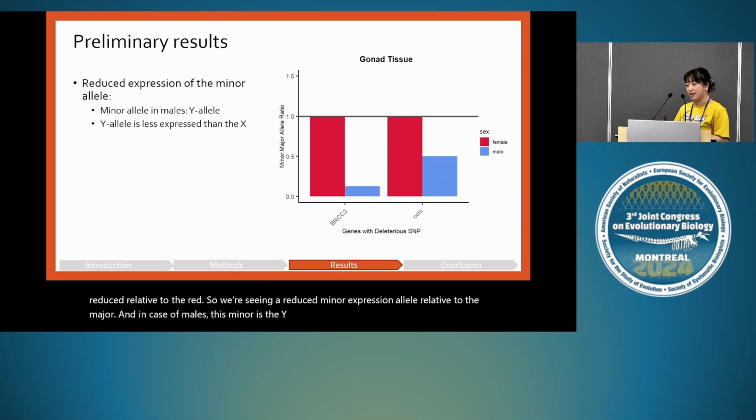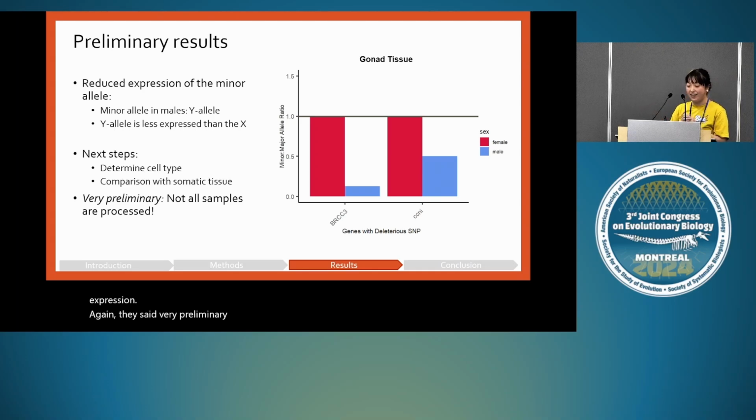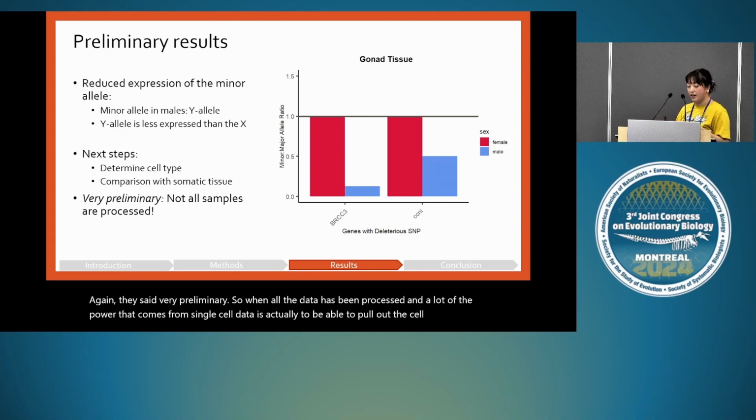So what we're really seeing is a reduced Y allele expression relative to the X, or less expression on the Y chromosome, or at least the stratum, relative to the X. Again, this is great. This is kind of what we were expecting if degeneration is occurring. We're seeing a loss of gene expression. Of course, again, I said very preliminary, so when all the data has been processed, a lot of the power that comes from single-cell data is actually being able to pull out the cell types. So once all the data is processed, I'm going to take the tissue and dissect it into the different types of cells, and I'll be able to compare that to somatic tissue to see if this pattern holds.